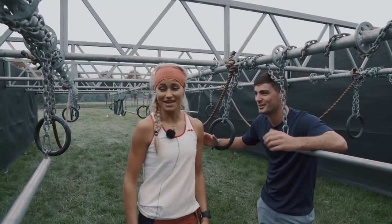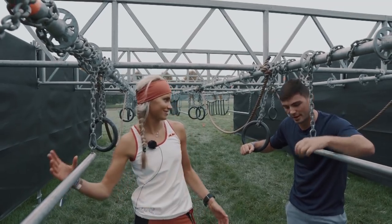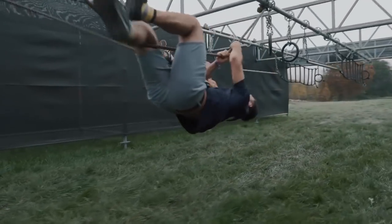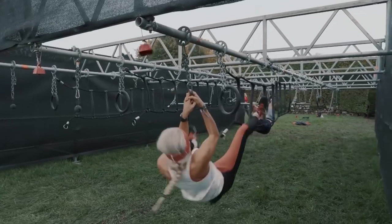Any tips on this one? Yeah, grip strength is really important. And remember, have your feet high, don't touch the ground. Why are you so fast? It hurts my legs. Come on, Dave. It's so hard. My foot's stuck.